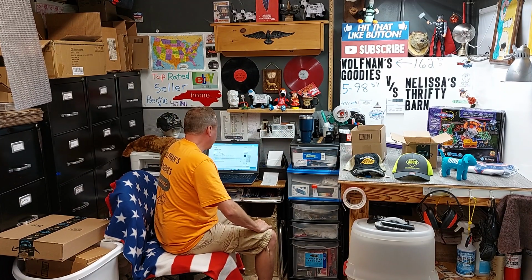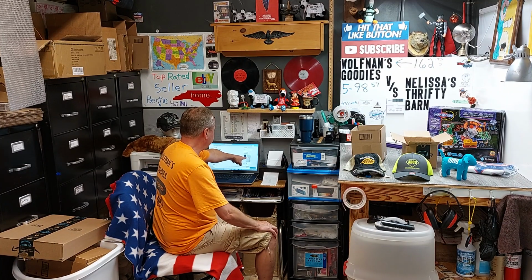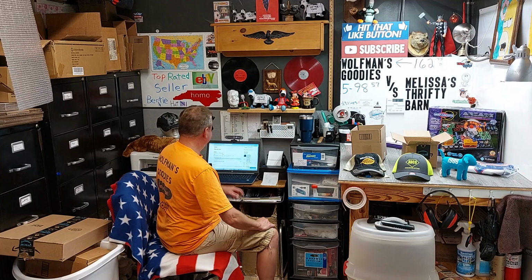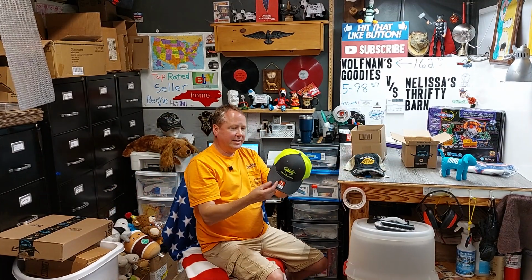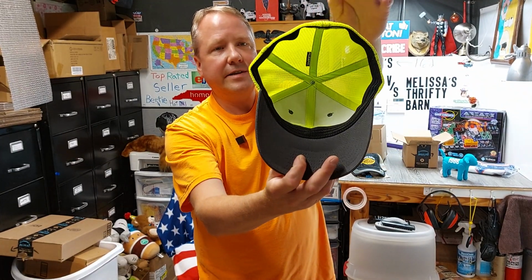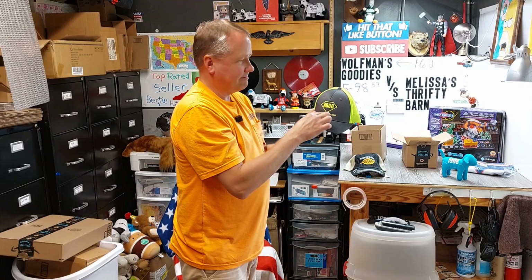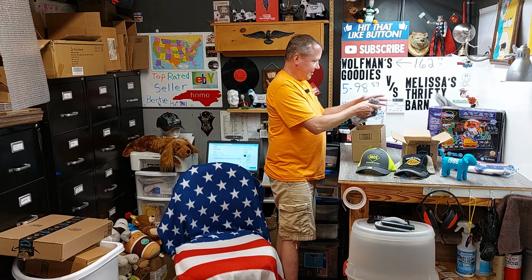ADCO Concrete Richardson Fitted Trucker Baseball Hat Flex. It's a 110 small medium green mesh cap. Out of breath. Getting old. I got $8.90 for it, and it's going to the Grimes family in South Carolina, down below Charlotte. That's basically our neighbor. We have a ton of these from the Goodwill, baby. If you need one for work on the side of the road, it is a fitted small medium. Always stretchy. You can put your own little label there, whatever you want to. Let's ship it out here.